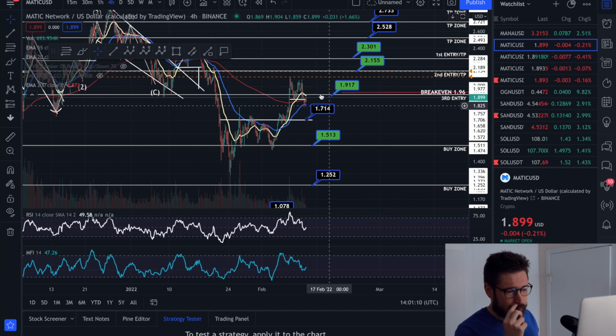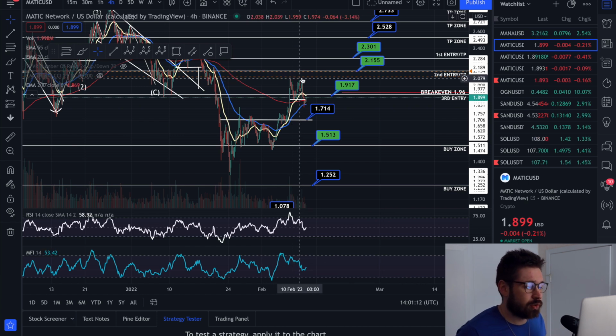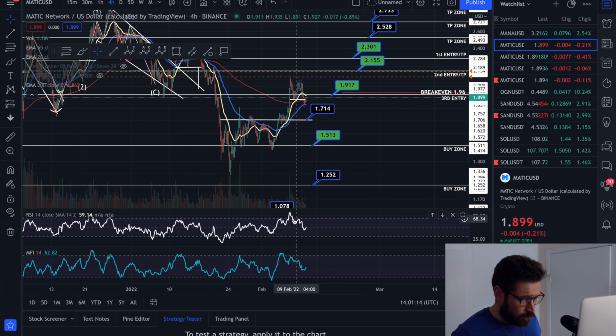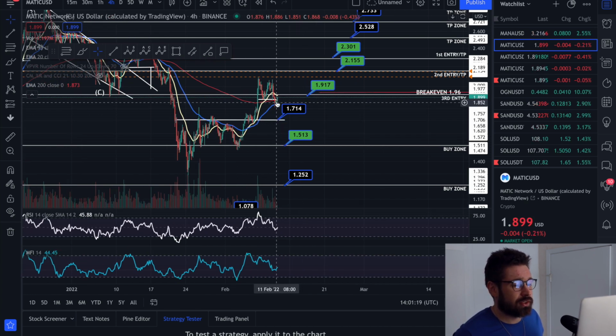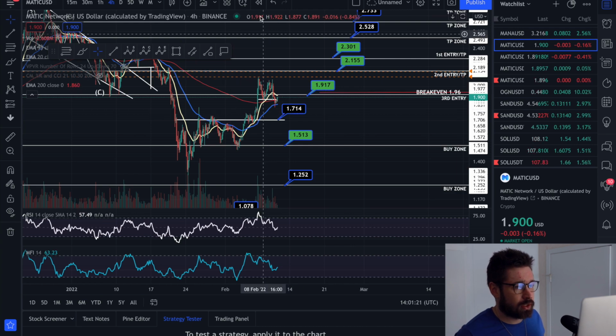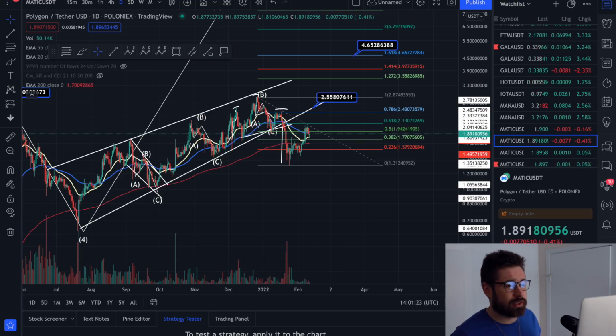So just a little bit of consolidation. We did basically create an equal high, while creating a lower high in the RSI and the money flow, bearish divergence. So we may see a little bit of pullback to 171. Definitely a possibility, guys. We'll pop over to the daily.